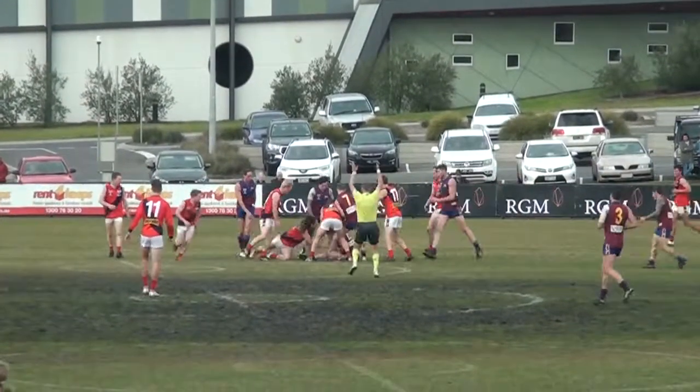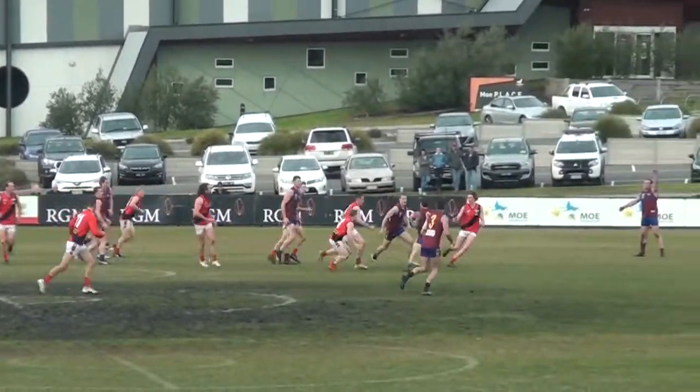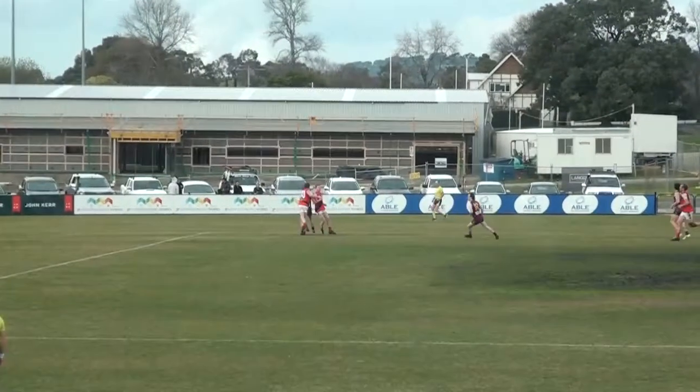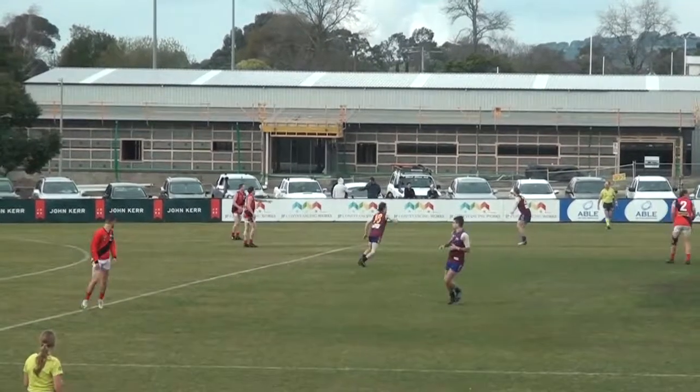David and Goliath like in the middle of the ground. Umpire's letting this one go. They're fighting for it. Ball bobbles out. Coxedge gave it to Wood, who loves a bit of contact. Got through one and then kicked it. And it was down the throat of Preston.